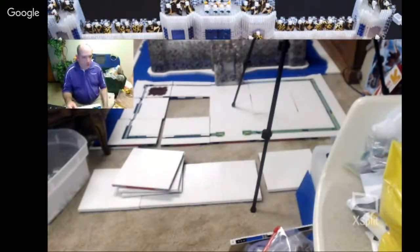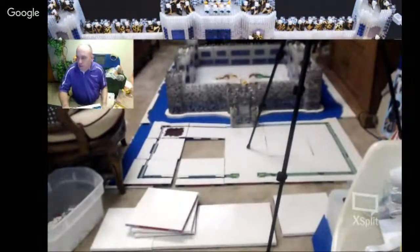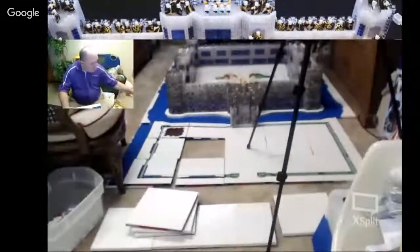But as you can see on the floor, I've been working on the castle. The castle now has a full moat. The moat is completely around the castle at this point in time. I finished that later this week. Wow, that is big. So yeah, it's getting there. I still have to do the inside keep, and I still need to move the town.